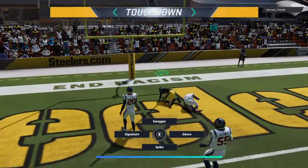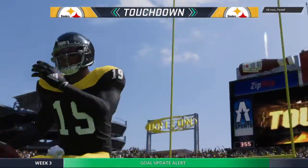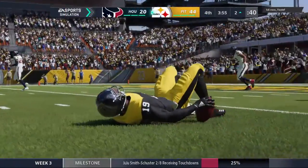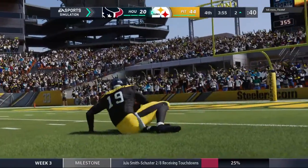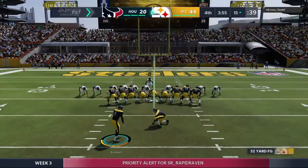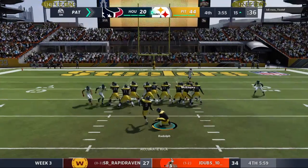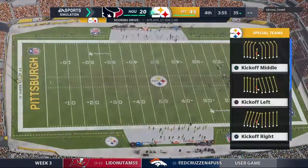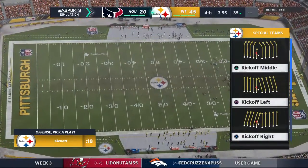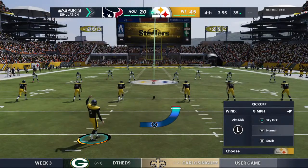That is caught. It's Juju for the Steeler touchdown. Juju Smith-Schuster with 2 touchdowns on the season, both in this game. And the Steelers find a way to stretch their lead. Extra point now by Boswell. And they open the lead up now to 25 points. Makes the score Steelers 45, Texans 20.